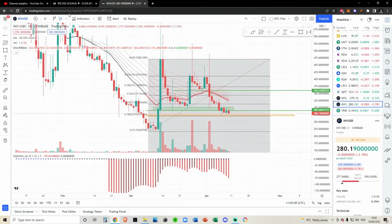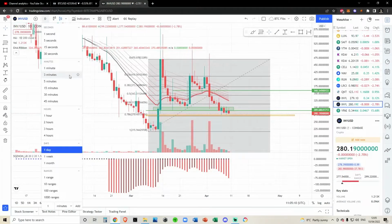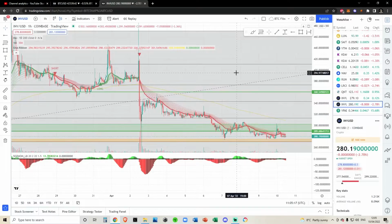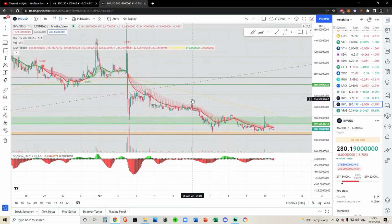Alright, quick update on Inverse Finance. So if we start off with what's going on in the lower time frames, if we go over to the 1 hour, you can see these 1 hourly EMA ribbons have been a nice area to short every time we crash into the long-term moving average.